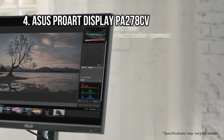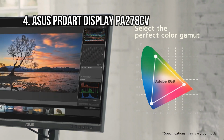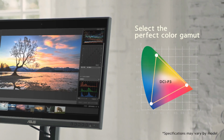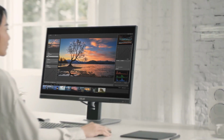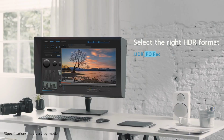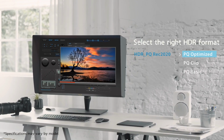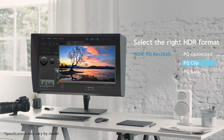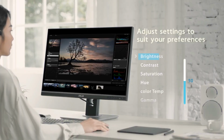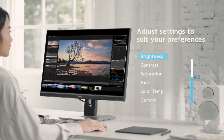At number 4. Asus ProArt Display PA278CV, Best Budget 1440p Monitor. If you want a better resolution from a budget monitor, then grab the Asus ProArt Display PA278CV. This monitor delivers a 1440p picture across a sizable 27-inch screen. It hits the perfect sweet spot between 1080p and 4K, giving you 109 pixels per inch for pleasant viewing.